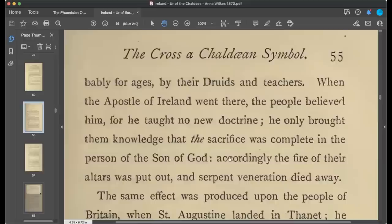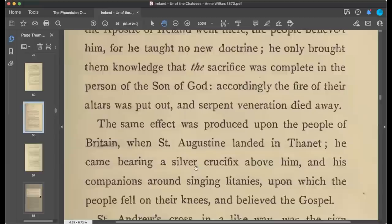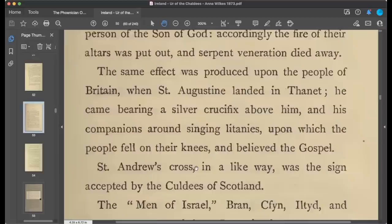When the Apostle of Ireland went there, the people believed him, for he taught no new doctrine. He only brought them knowledge that the sacrifice was complete in the person of the Son of God. Accordingly, the fire of their altars was put out, and serpent veneration died away. The same effect was produced upon the people of Britain. When St. Augustine landed in Thanet, he came bearing a silver crucifix above him and his companions around, singing litanies, upon which the people fell on their knees and believed the gospel.